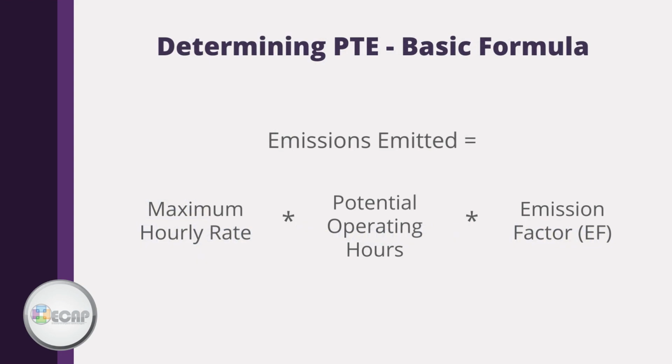Now that you have gathered all of the emission sources, it is time to figure out your facility's PTE. Remember, PTE is calculated for each pollutant. Some examples of criteria air pollutants include particulate matter, VOCs, and lead. The emissions emitted from an emission unit, or point, equals the throughput of the equipment times the potential operating hours, which is usually 8,760, times the emission factor for that pollutant.